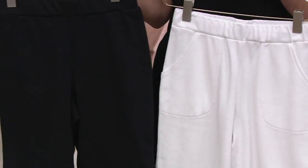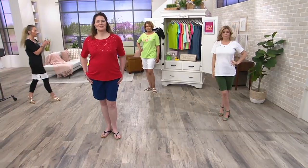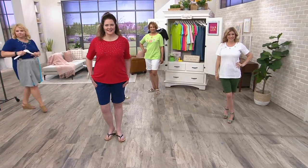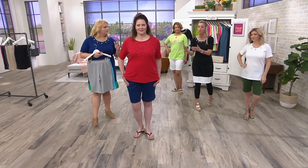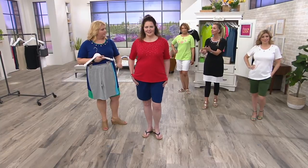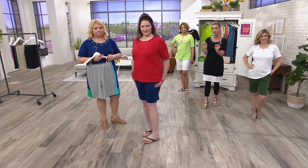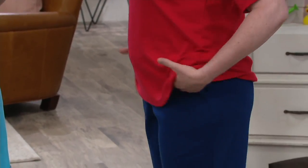I want to see the models again because we have all different body shapes, different heights, so you can feel confident no matter what shape you are. And maybe one of our models will inspire you because you'll see yourself in her. So you can see this isn't going to be too short or too long, too tight in the hip or thigh. You're going to look good. I love these, not too tight at all. Pull on elastic waist with pockets.